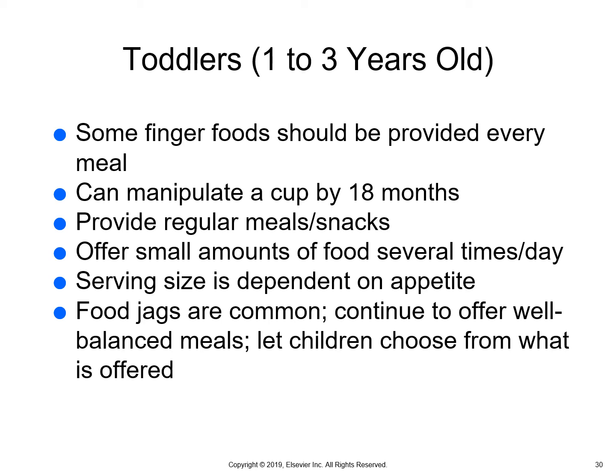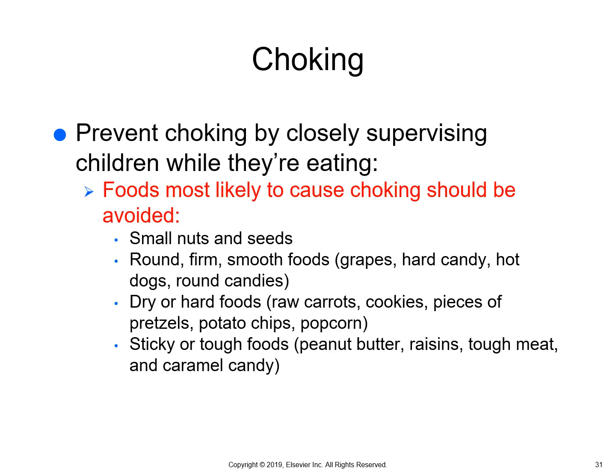And you're going to see food jags with kiddos. Sometimes they'll sit down and they'll just eat like crazy, and then other days they won't eat at all. And they could be going through a growth spurt. There's lots of different reasons for that. So you want to try to let them kind of be the deciding factor within reason on how much they're eating. Again, prevent choking by closely supervising foods such as nuts and seeds, round or firm foods, dry or hard foods, potato chips, popcorn, things like that can choke people. Sticky or tough foods like peanut butter, tough meat, caramel candies, things like that. They shouldn't be eating caramel candies anyway, but if they are, let's make sure we're watching them so they don't choke.